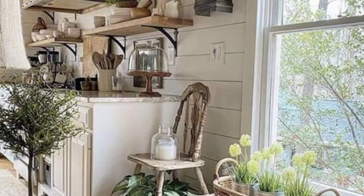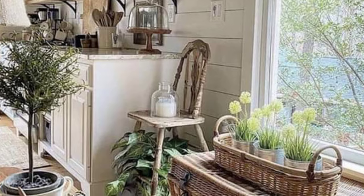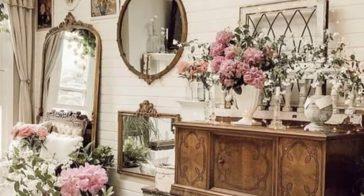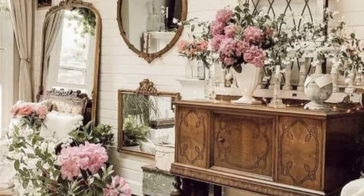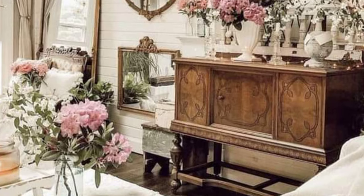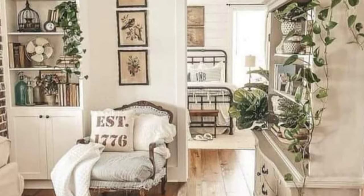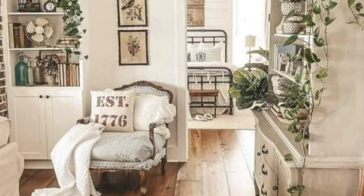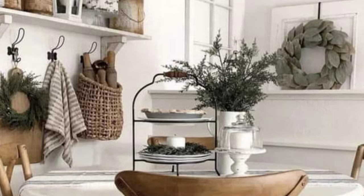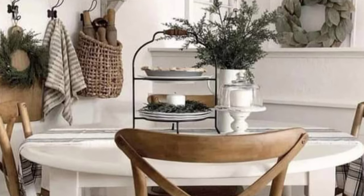The wear and tear on vintage pieces give them a sense of personality and history. Pair these vintage pieces with modern or minimalist items to create a balanced space that feels both nostalgic and current. For instance, an old wooden dresser can be paired with a sleek brass mirror to blend the rustic with the elegant.